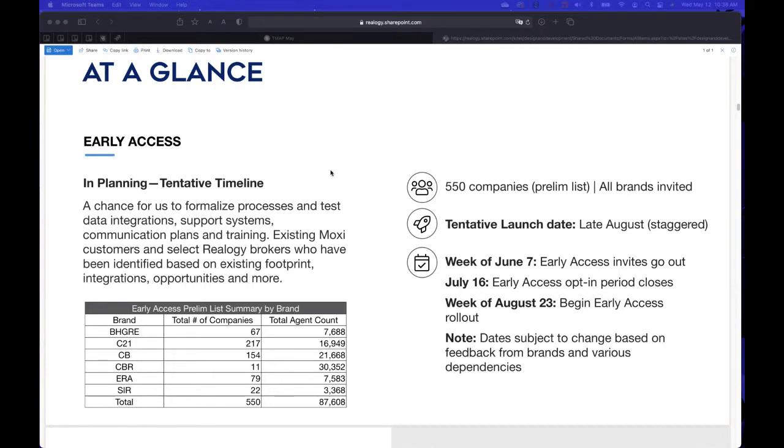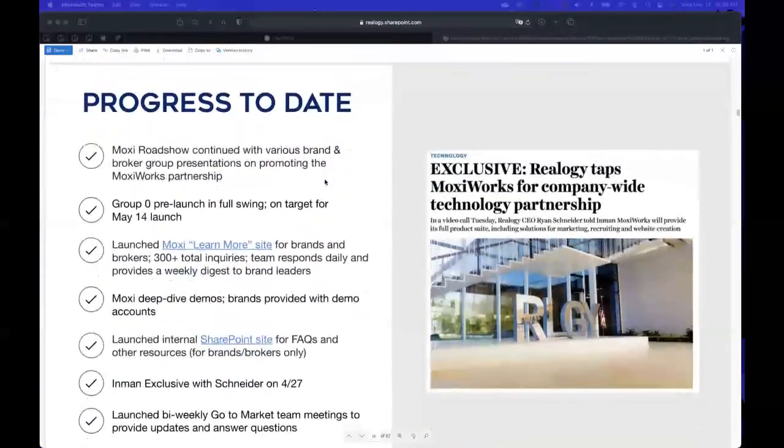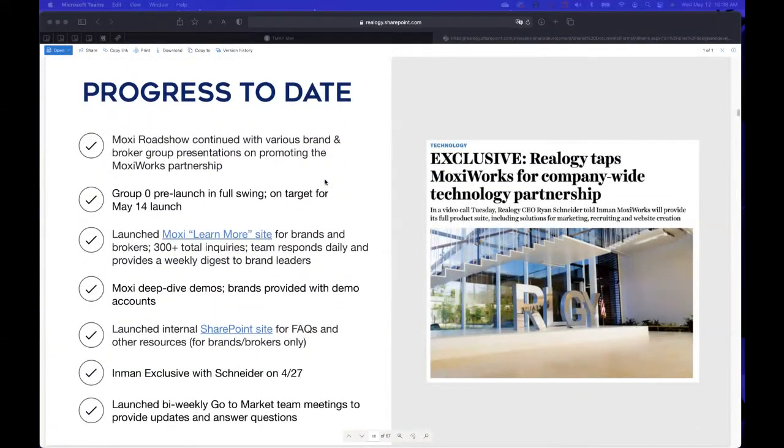As we move on to the next slide, I just wanted to give you a couple of different updates. We have been diligently working across our organization to help promote and educate on this MoxiWorks relationship. We're equipping the Coldwell Banker group with the right information so that we can get it to our brokers, both in the form of FAQs and other resources to help better educate and come up to speed on what the MoxiWorks product suite looks like, feels like, acts like, etc.